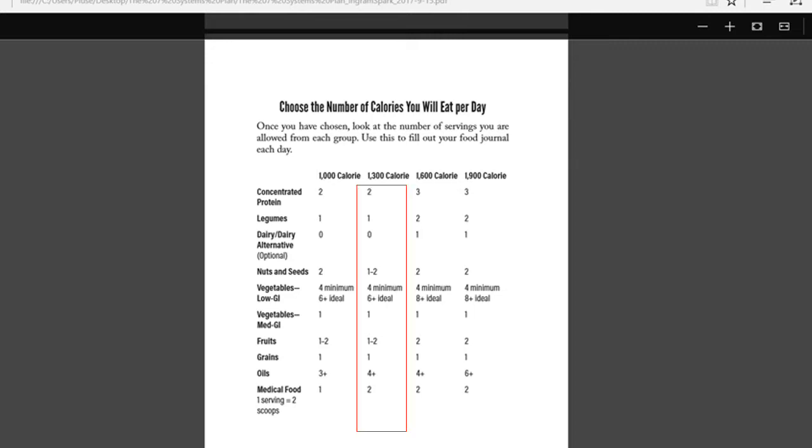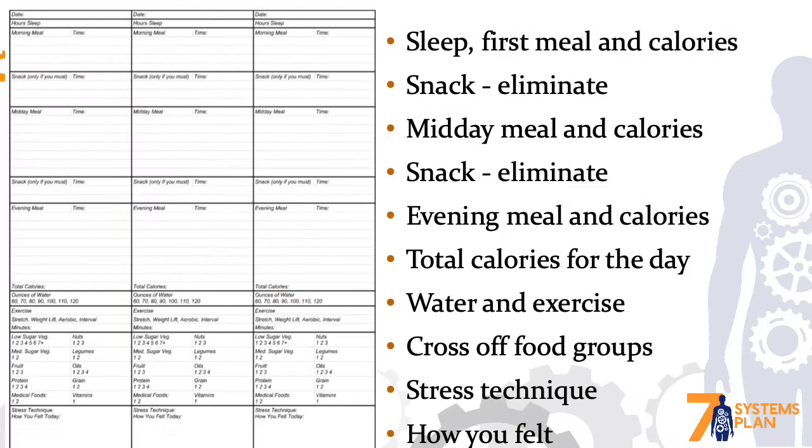In general, I like ladies to be in the 1,300 calorie range if you're overweight, and men to be between 1,600 and 1,900 calories each day. The most important thing is to eat the right foods from the right groups in the appropriate amount. So you can see we've got the foods listed on the left. And then you can take those foods and enter them into your food journal.